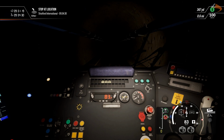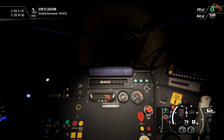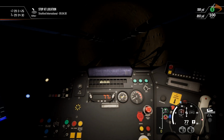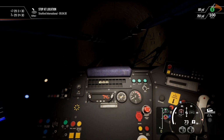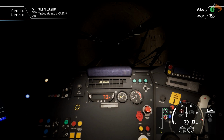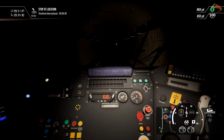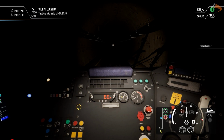And having the in-cab signal as well, it's just a nice way to slowly trickle you down into the lower speeds. Flashing means slow down, solid means you can speed up. Very helpful in a high-speed network when you don't always quite get to see the line side speed signs. So 100 flashing means prepare to stop.